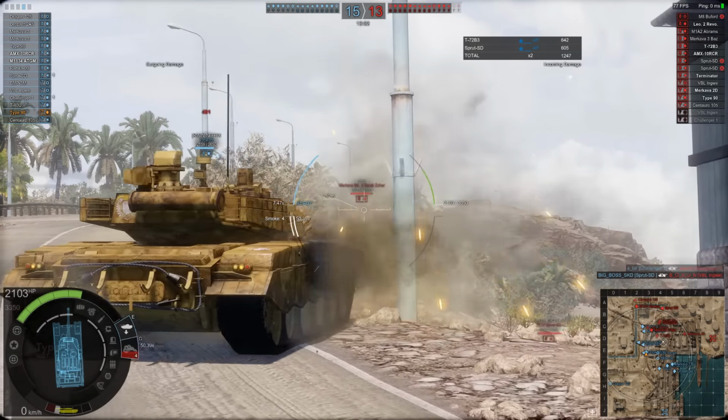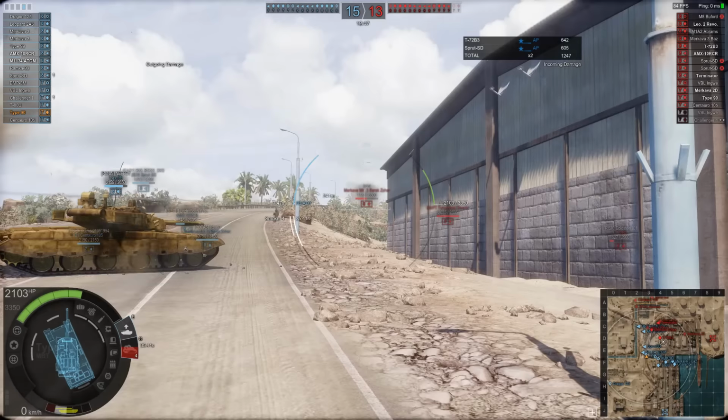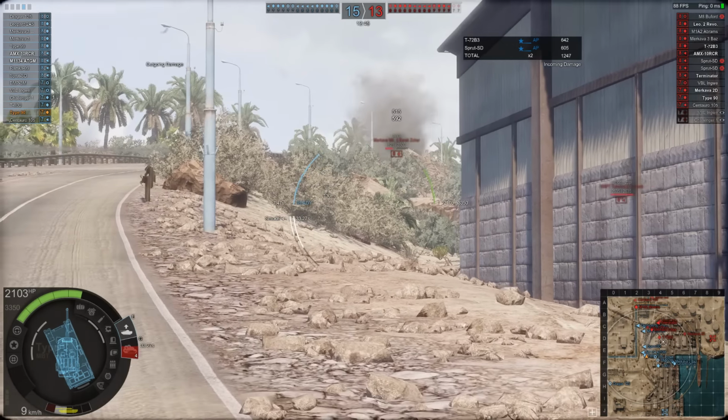You can see the Merkava 3 Baz coming over. I try and get a shot into him. No real dice there, and I just pull back. The shell shattered on him, no real damage at all. Now I'm looking around just to see what's going on. We've got a little bit of an advantage here. And you can see the Merkava. I'm just trying to get a shot on him, but nothing there.